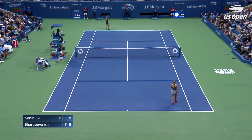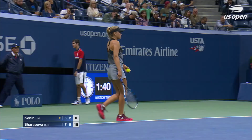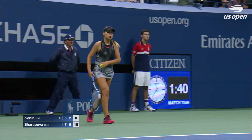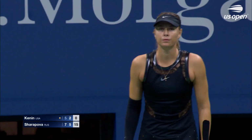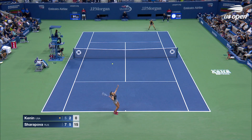Love-15. Sometimes the court is your friend. Especially if you're being aggressive, you can sometimes get those rolls to go your way. Hit it hard enough, close enough to the top, right? Right. Yeah. That's a great serve.